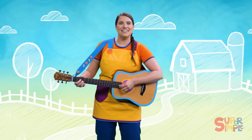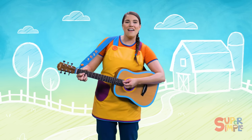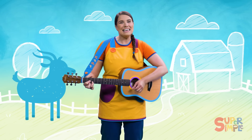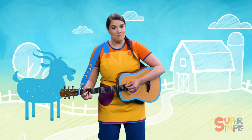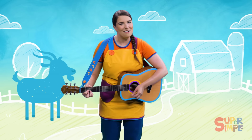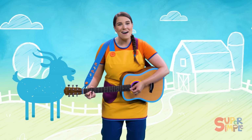Old MacDonald had a farm, E-I-E-I-O. And on that farm he had a goat, E-I-E-I-O. Goats say bleat. With a bleat bleat here and a bleat bleat there. Here a bleat, there a bleat, everywhere a bleat bleat. Old MacDonald had a farm, E-I-E-I-O.